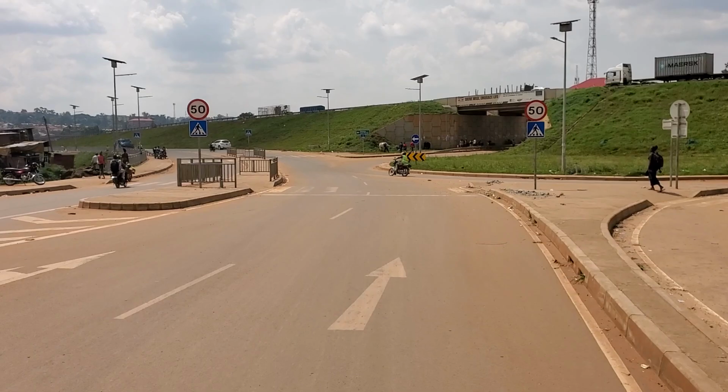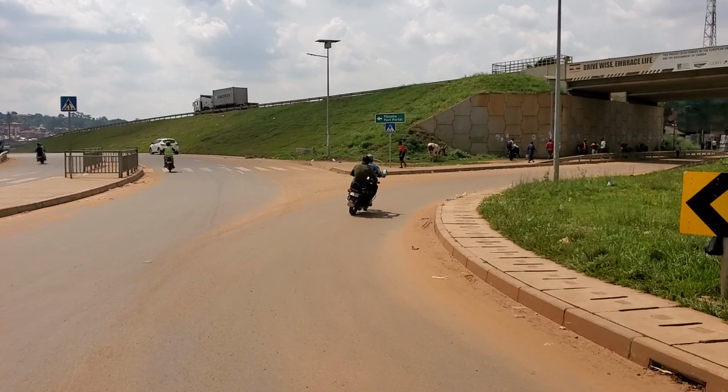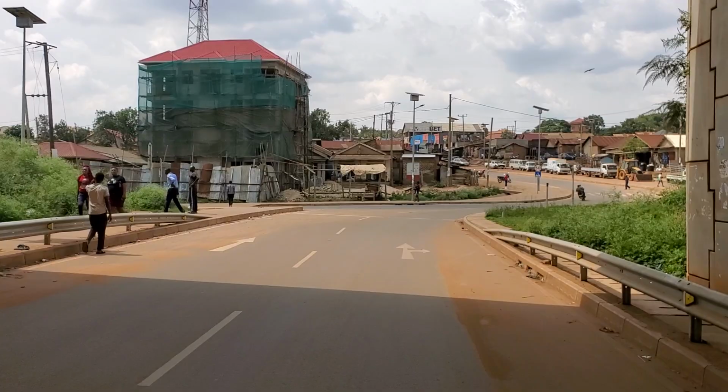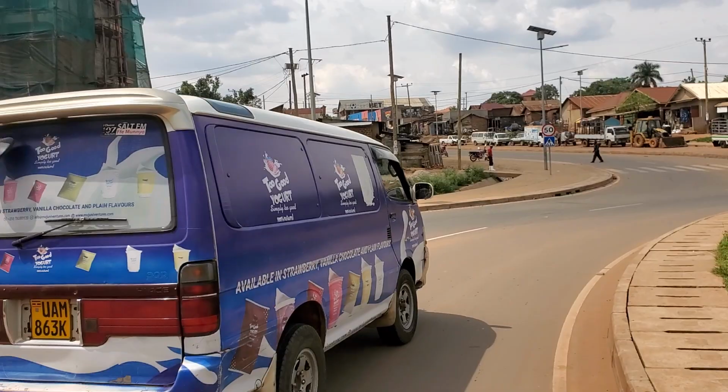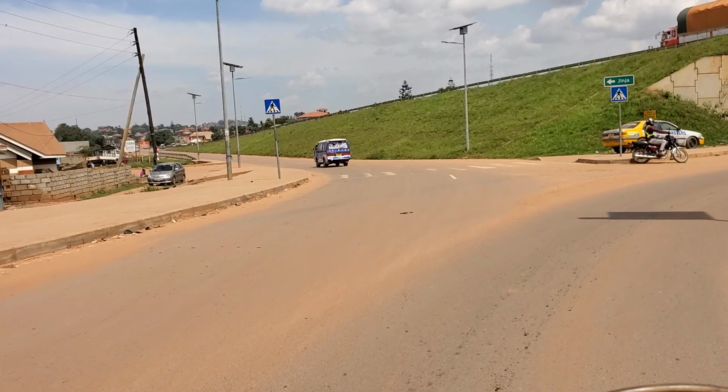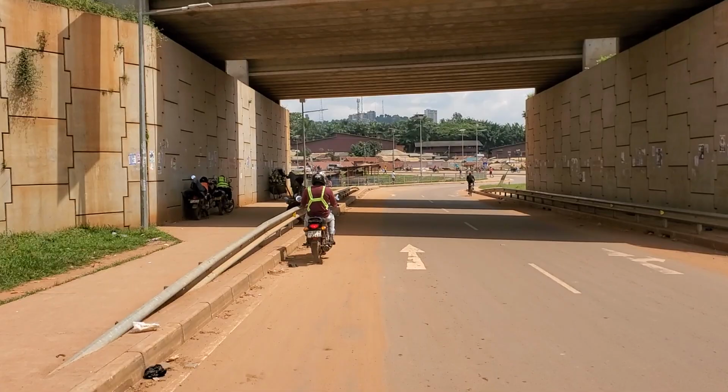We are going to turn around on this roundabout. This is Masaka Road. We're going to turn around on this roundabout. So that is now Chevandu. This one proceeds to Kisasi. Again, back to Bukoto.